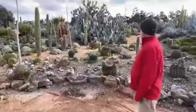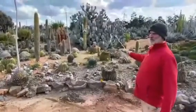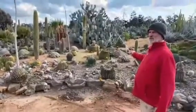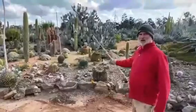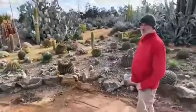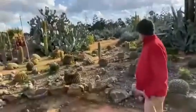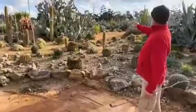Start with as a background there. You can see the Opuntia Burbank blue spineless, which is a Luther Burbank hybrid. It's one that was bred for people to eat and for the fruit. And you can see it's quite a large plant.